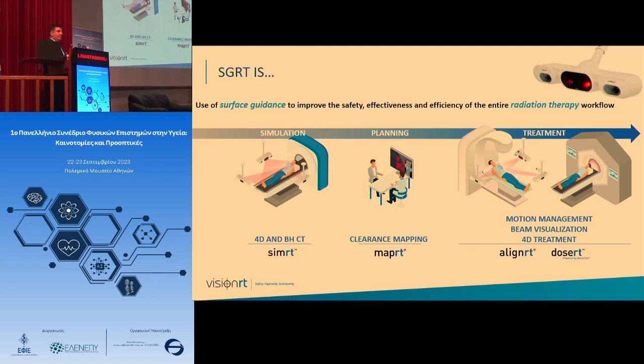But the idea here is that if we take a little bit of a step back, SGRT is, in a modern definition, more of an all-encompassing tool. So something that can be used from the whole radiotherapy workflow from start to finish, basically from simulation as well as the treatment planning. This is what you know. But the two main aspects of SGRT now are the ability to utilize SGRT for treatment planning and also utilize this for the beam monitoring as well.